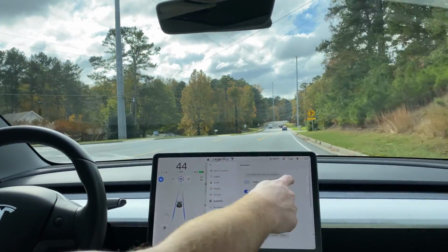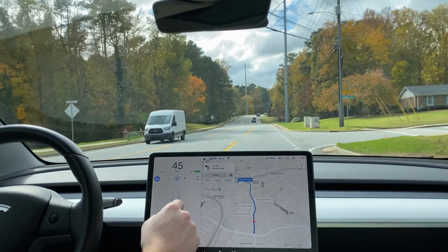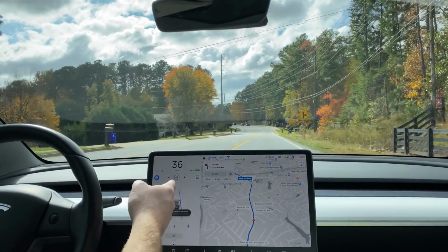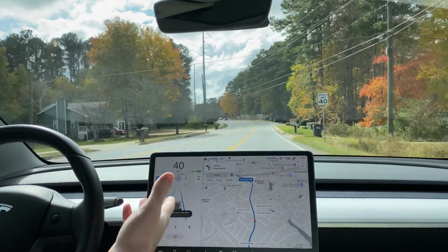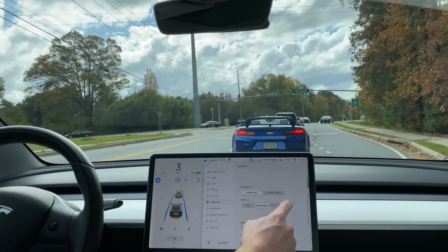So I started out with the testing of software 2020.44.10.1, and I did try out the percentage versus fixed setting of the speed limit. So you can either set it at 5 over or any amount over automatically based on the speed limit for that street, or you can set it to go on the current speed. And you also have an option on the set speed version to actually go for a percentage. So you can do plus 10% and that sort of thing.